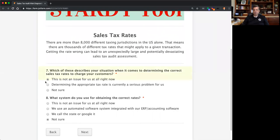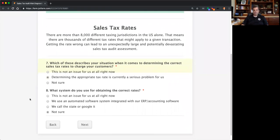And if you say no, then we'll tell you, well, if it does become an issue, here's what you ought to talk about. Or you may already know, because you've struggled with this, that determining the appropriate tax rate is currently a serious problem for us. We know it's a problem. Then we know what we need to talk to you about. And there's a report that comes automatically as you complete this that will give you some ideas of different directions you can go regarding rates. But at least it's a start. So you know if this is something you need to worry about.